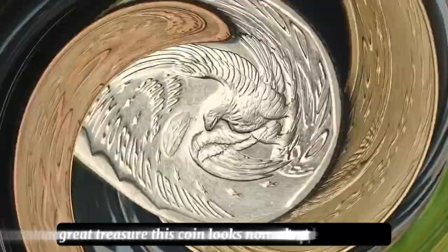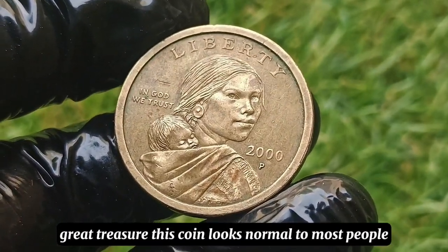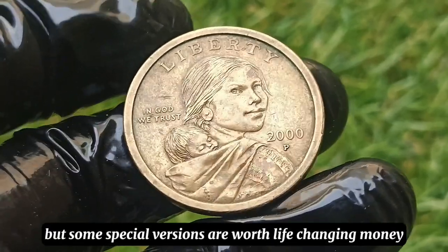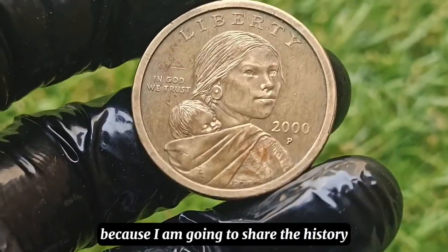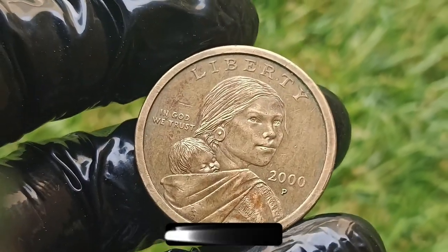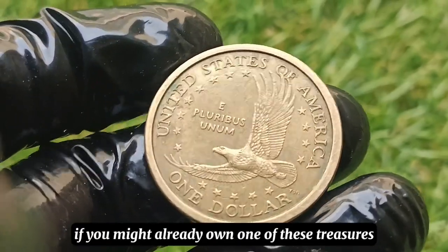This coin looks normal to most people, but some special versions are worth life-changing money. Stay with me until the end because I am going to share the history, the mistakes that make it rare, and how to know if you might already own one of these treasures.